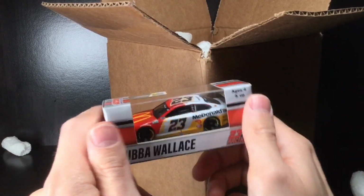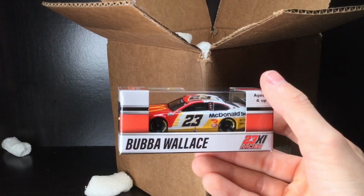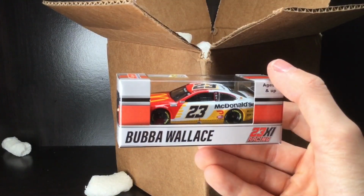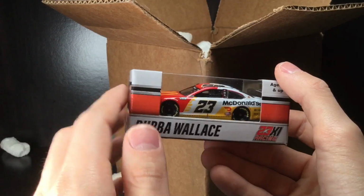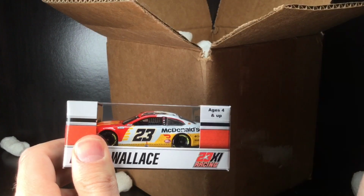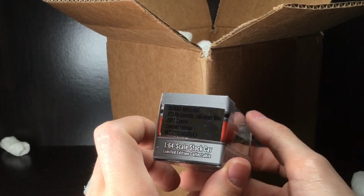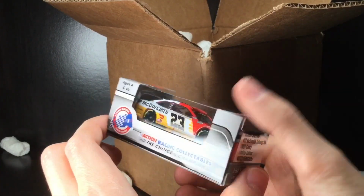Isn't this something right here? This is absolutely the most perfect timing you could ever have in a diecast unboxing. Bubba Wallace's 2021 Fall Talladega race win. Almost said Chevrolet. Kyle Busch going to Chevrolet has got me all screwed up over here, guys. But the Toyota Camry here, the Talladega race win, first win for Bubba. That's his first win in the Cup Series.